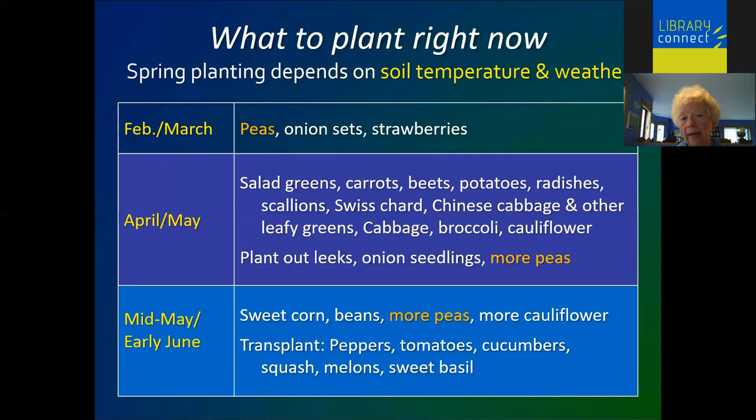So what to plant right now? I've blocked in both the April, May, because everything in this April, May section you could still plant now. The weather is just fine to plant all of this plant material now. And we're now in the mid-May, early June period when we can be putting out more warmth-loving things, although I have to say I have some melons that I have done something very cruel to and put them out, and now the weather is cool. So I probably should have held on to the melons and the sweet basil a little longer. But don't be in a rush to put your warm season plants out if the weather's like this.